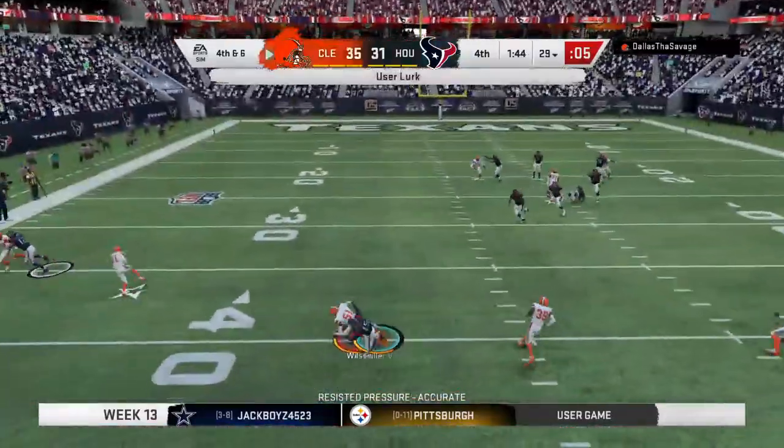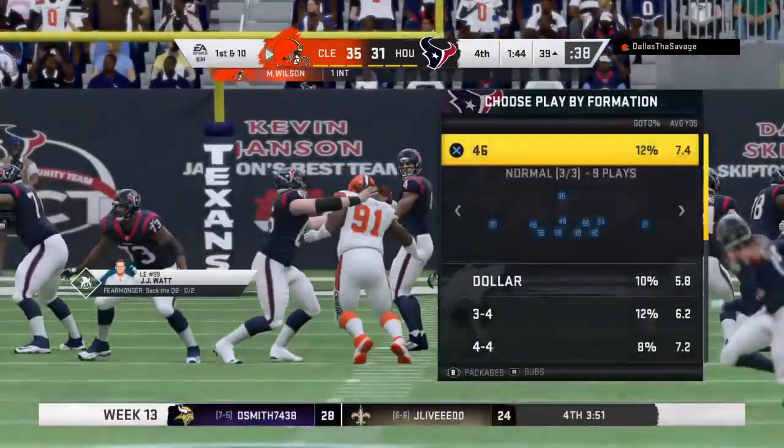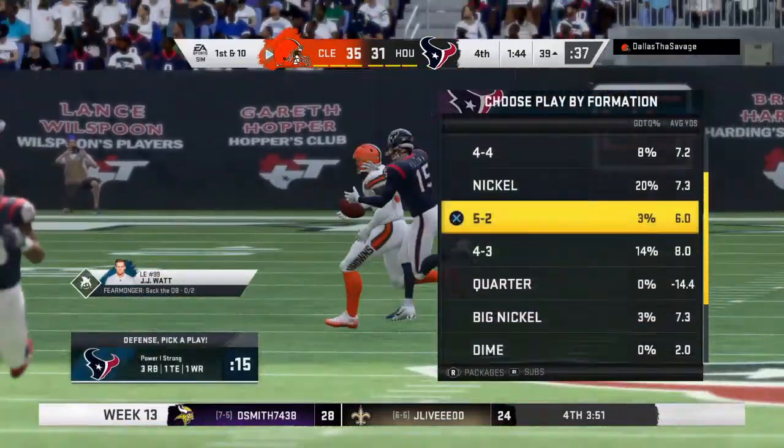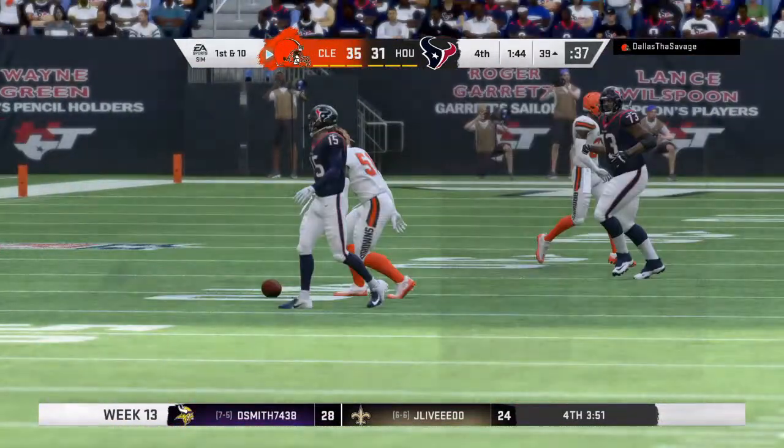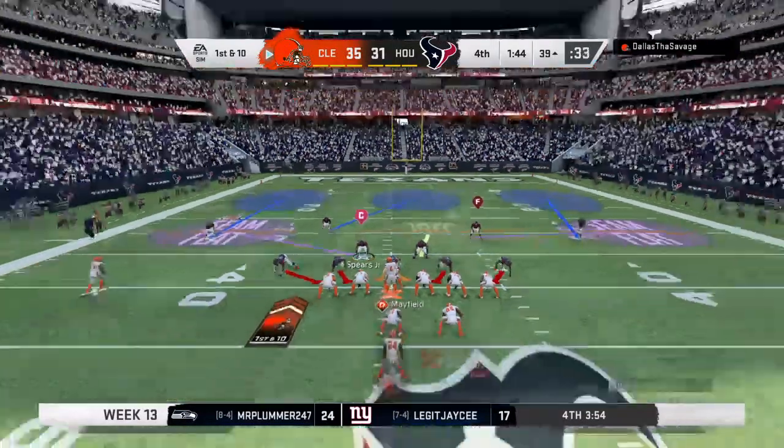And, oh, a crusher there as it's intercepted. Picked off by Mack Wilson. And his guys are going to take over at the 39-yard line. So from the 39 now, they'll come up on a 1st and 10.